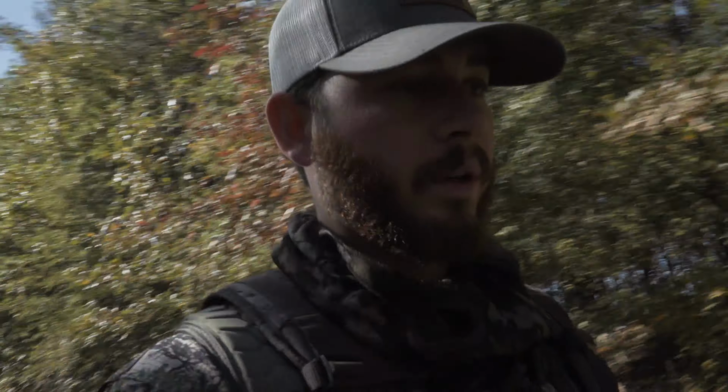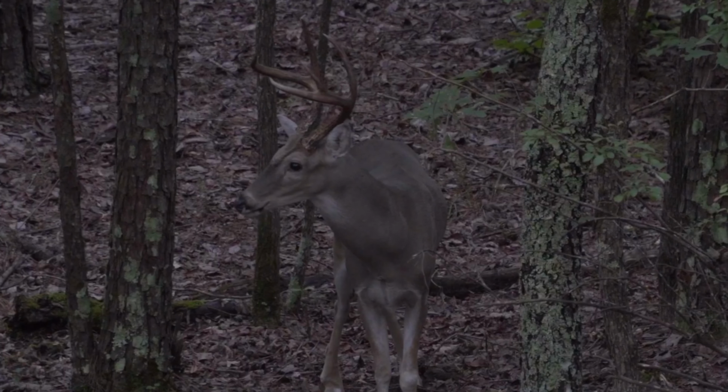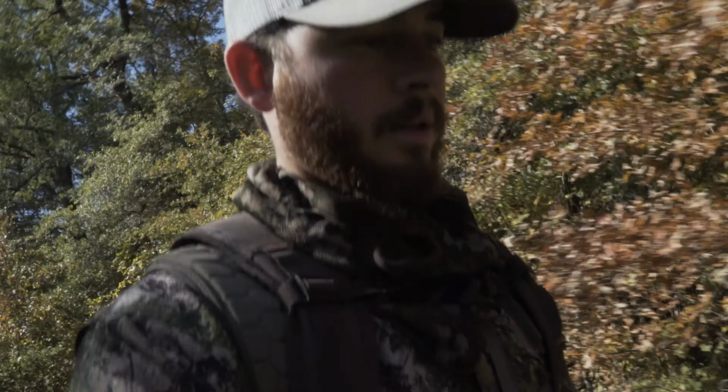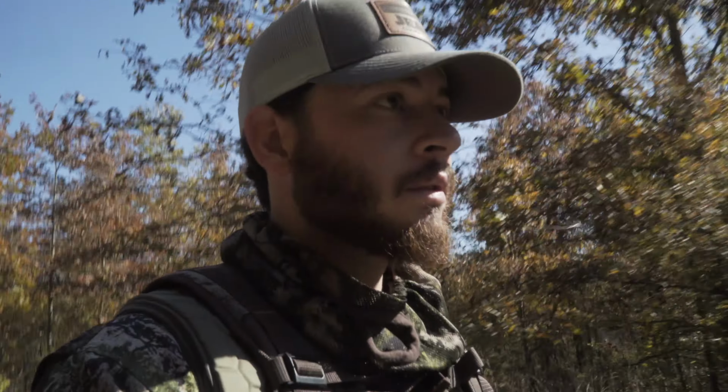Had a pretty good hunt this morning. Saw two pretty good bucks, probably 4-year-olds. They'll be shooters next year. A few doe, a spike, but just not the big one I'm after. I'm coming up on the food plot right now. I'm gonna get quiet, slip in here, and then I'll check back in when I get up in the tree.